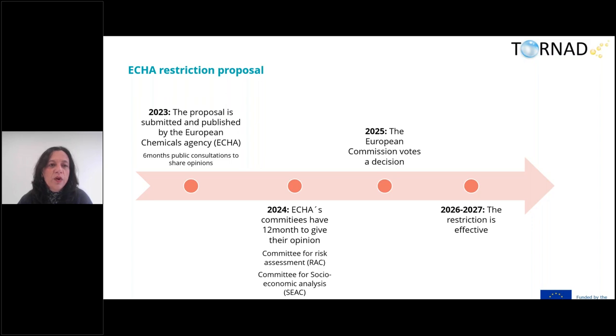They have been holding public consultation for 6 months to share opinions. Next year, the European Chemicals Agency committees have 12 months to give their opinion. All the information and documents that they have collected will be analyzed by the Committee for Risk Assessment and the Committee for Socio-Economic Analysis. In 2025, the European Commission will vote on a decision, and in 2026 or 2027 a restriction on PFAS is expected.